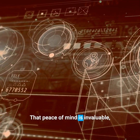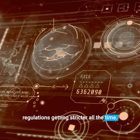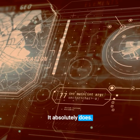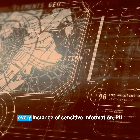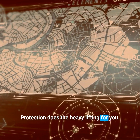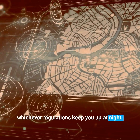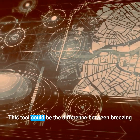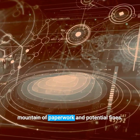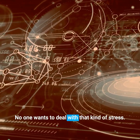That peace of mind is invaluable, especially with data privacy regulations getting stricter all the time. Does this tool actually make compliance less of a headache? It absolutely does. Instead of manually trying to track down every instance of sensitive information, PII Protection does the heavy lifting for you. It helps you stay one step ahead of whichever regulations keep you up at night. Think of it this way. This tool could be the difference between breezing through your next security audit and facing a mountain of paperwork and potential fines. Okay, now you're talking my language. No one wants to deal with that kind of stress.